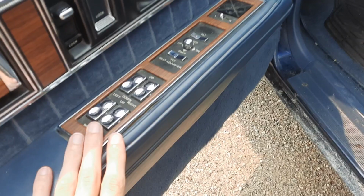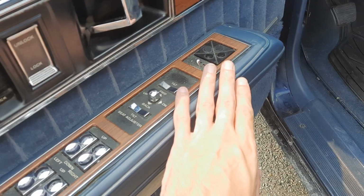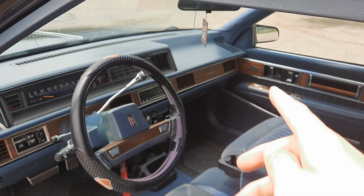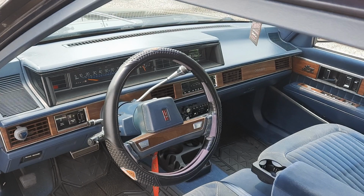Got power windows, power mirrors, power locks. Oh no, power seats, power mirrors. Got a new air freshener in there. The old one stopped the air freshening.